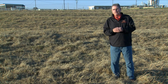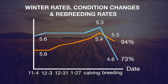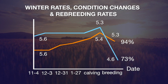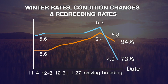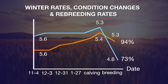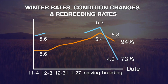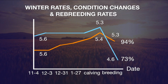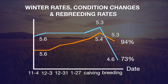Well, let's look at some data that comes from Oklahoma State University a number of years ago, where we looked at cows that were in a body condition score of about a midpoint 5 in our 1 through 9 scale at calving time. Half of the cows were allowed to stay in that body condition score. In other words, they were given enough in terms of protein and energy, as well as the hay that they were getting, to maintain that body condition into and through the breeding season. The other half of the cows were allowed to lose a body condition score down to about a midpoint 4 between calving and the start of the breeding season.